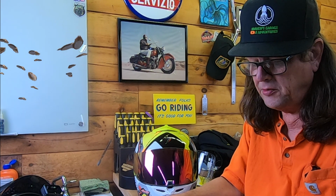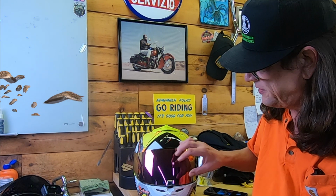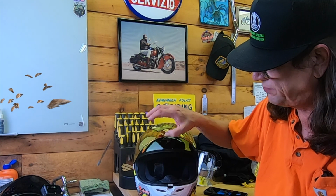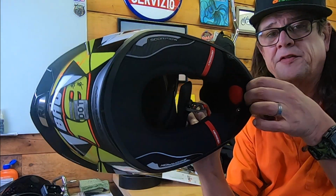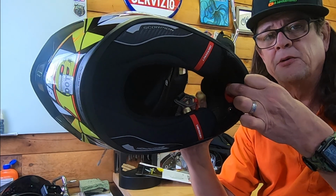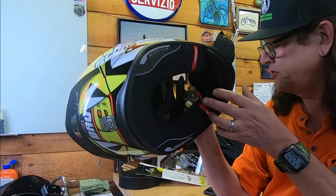It has a removable liner that's washable. And what makes this helmet most unusual, it has a bladder system in the cheeks with a ball here that you push to inflate, and then you've got a button to release the air. So you can custom fit the cheek welds on the helmet to fit your exact head. That's a really brilliant take.